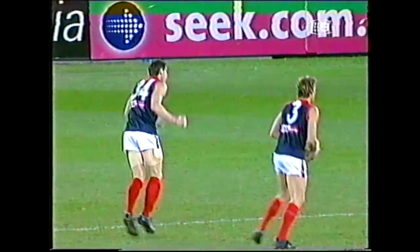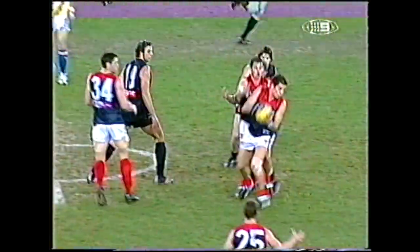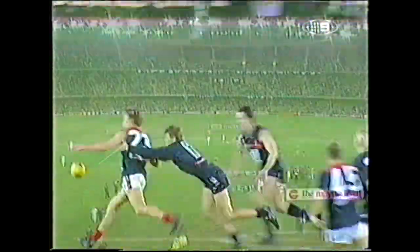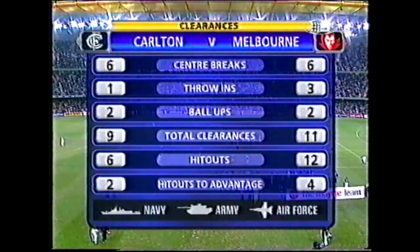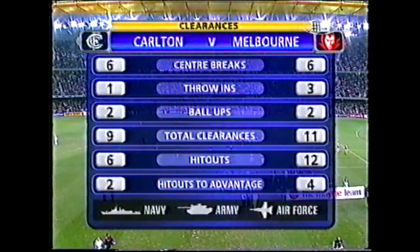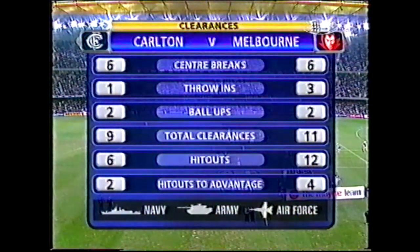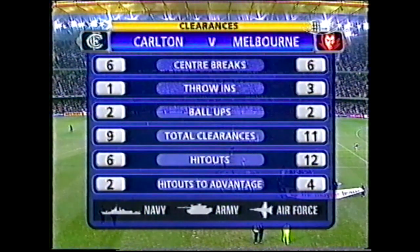Well, he's the number one ruckman in the competition in terms of hit-outs to advantage, and they probably need to make a little bit more of that. I mean, there is ruck work like that where it is pure and he gets clear hands on it. That one to James McDonald was an absolute beauty late in the quarter. Let's have a look at the stats, and well, the clearances are pretty even, the centre breaks are pretty even, of course. And they shouldn't be, given the dominance of White's ruck work. Yes, you see their hit-outs 12-6, so it is a pivotal duel.